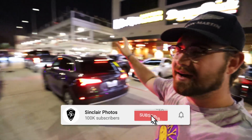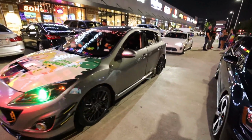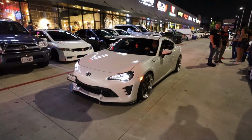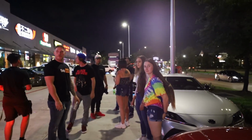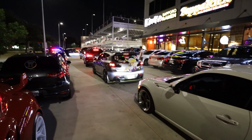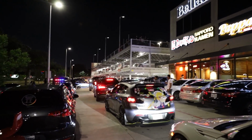We got all the cars posted up. It's a little bit of a parking garage meet, but we're slightly outside the parking garage watching all the cars roll in. We got my boy here, and we got another 86. We're watching all the cars roll in. Supra got a prime spot, nose to nose, with another Supra. We're just out here chilling with the squad, and judging if these cars are rice or nice, baby. So far, it's been pretty freaking close. We're gonna have to head up there at some point, but let's see what rolls in.